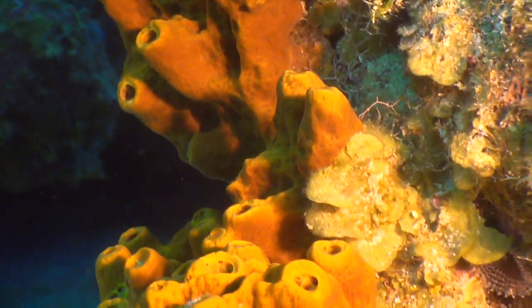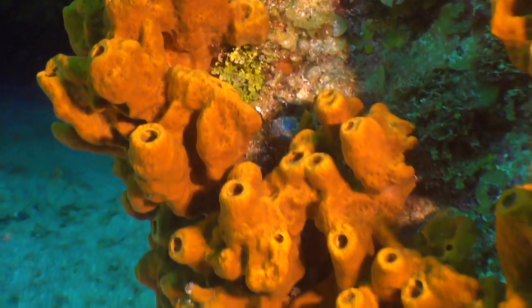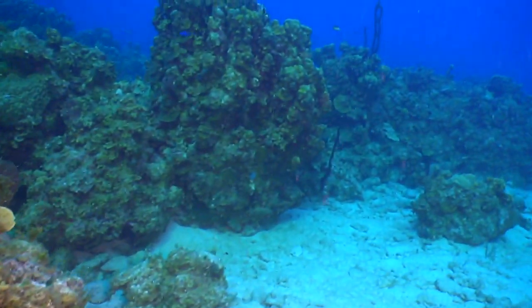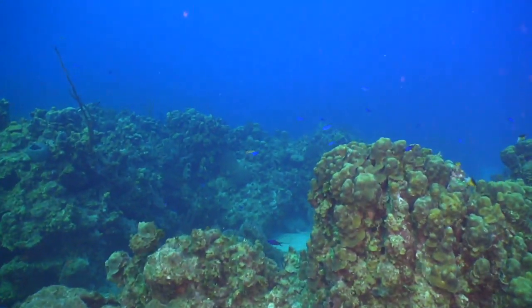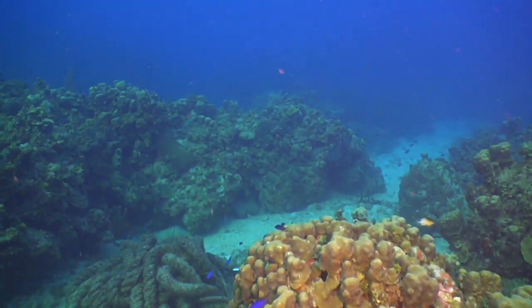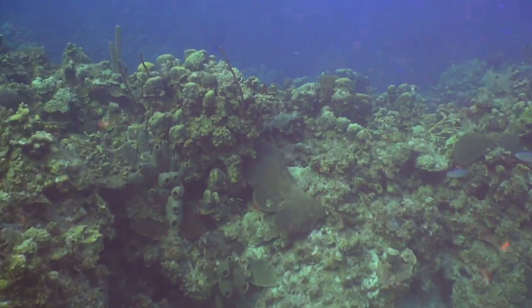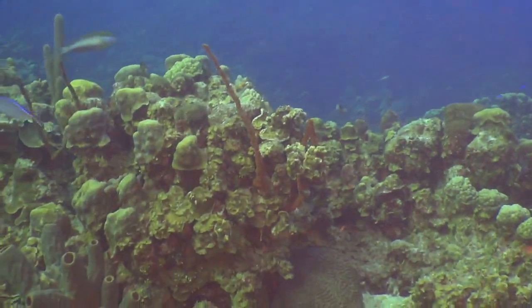Alright, so let's make our way over here. I just had a queen triggerfish cruise on by, but it looks like it's on a mission, but that doesn't matter because we have a scrawled filefish just over here. I love both the triggerfish and the filefish, so excited to see them. Oh, yeah, we got a visual on that right ahead of us. A beautiful scribbled or scrawled filefish.